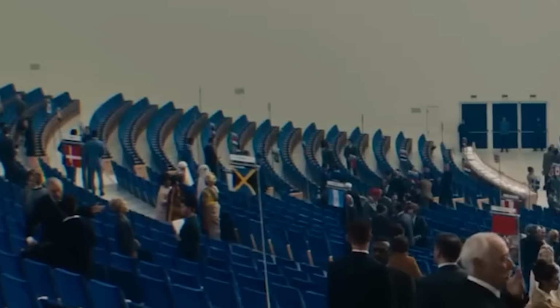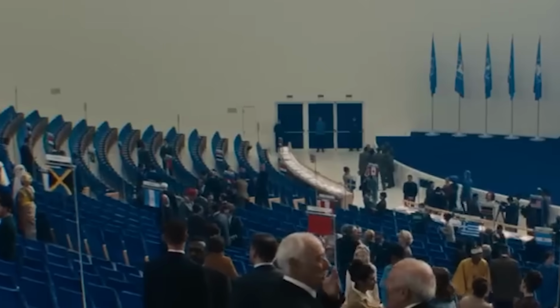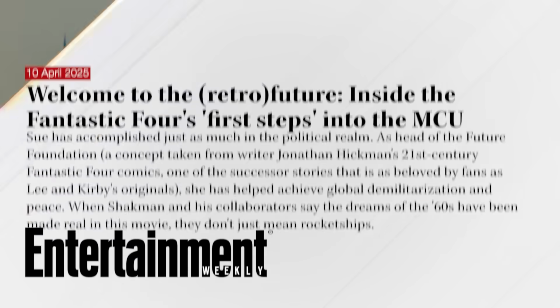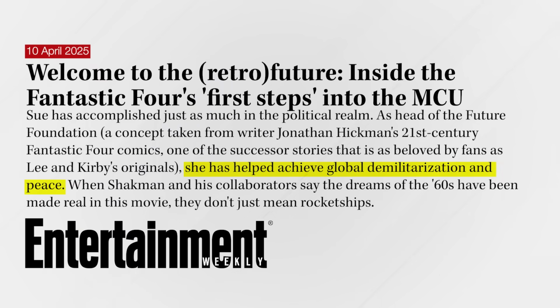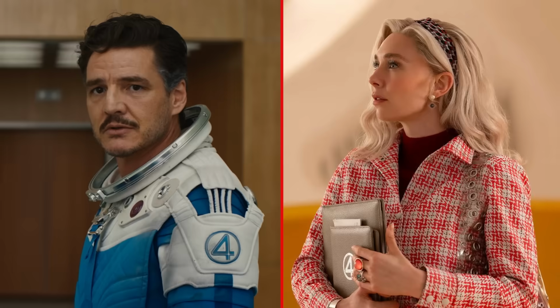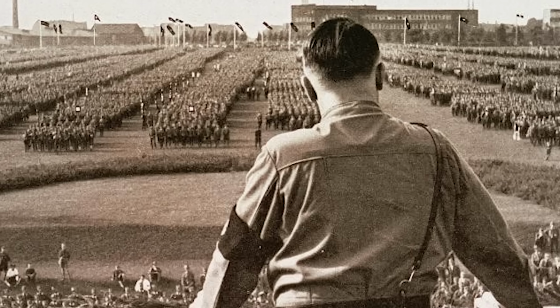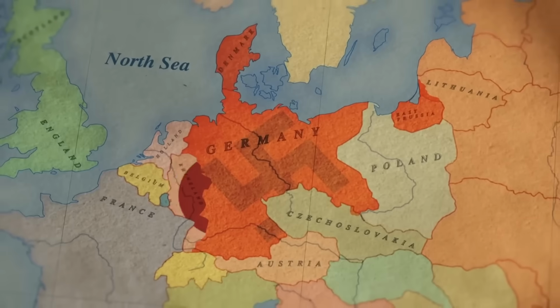But I will note that sure, we don't see a certain country's flag in this shot, but it's also not the entire room. But I only bring it up because the implication from articles that have come out is that World War II in this universe ended differently, without the need for atomic weapons that would have led to a Cold War. And there's also apparently no UN, and maybe Reed's science and Sue's diplomacy stopped the Nazis before they were able to do their worst during World War II, and maybe that just put 20th century geopolitics on a completely different timeline in all kinds of ways that I'm sure this movie is not going to address that much.